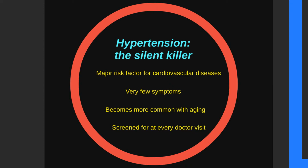Unfortunately, high blood pressure becomes more common as people age. This is why doctors' offices check blood pressure readings on every patient at every visit. The problem here is that because people with hypertension feel well, they may not be getting regular checkups.